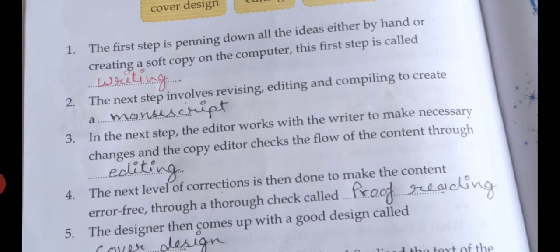Second number is, the next step involves revising, editing, compiling to create a manuscript. Manuscript.